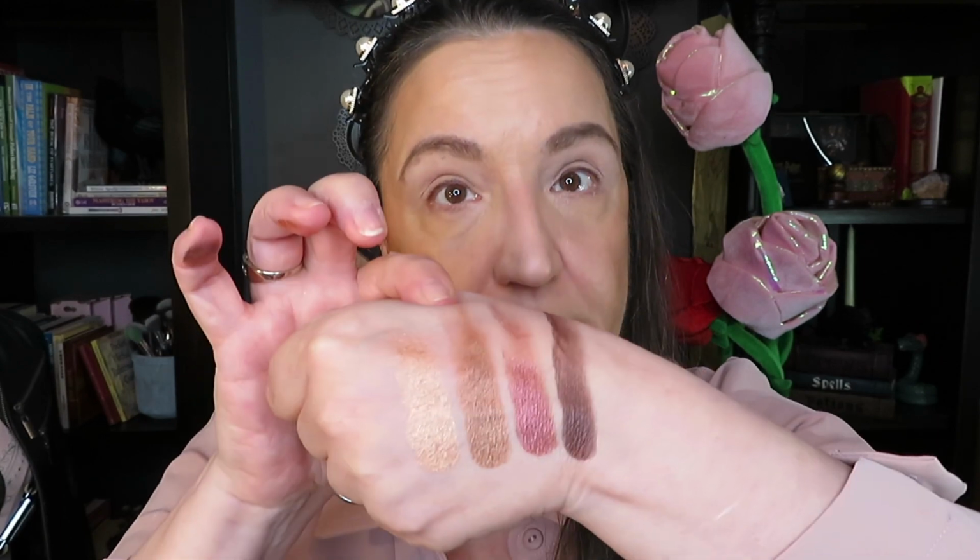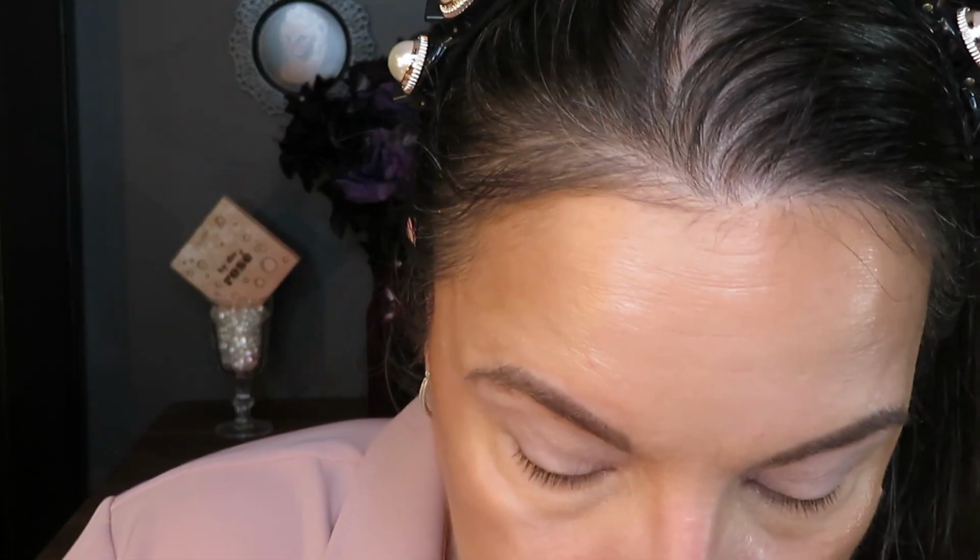It's that simple. So I'm going to start off with this color in the crease, because we know I have no problem using shimmers in my crease. And I'm only going to bring you a little bit closer because I can be scary up close.